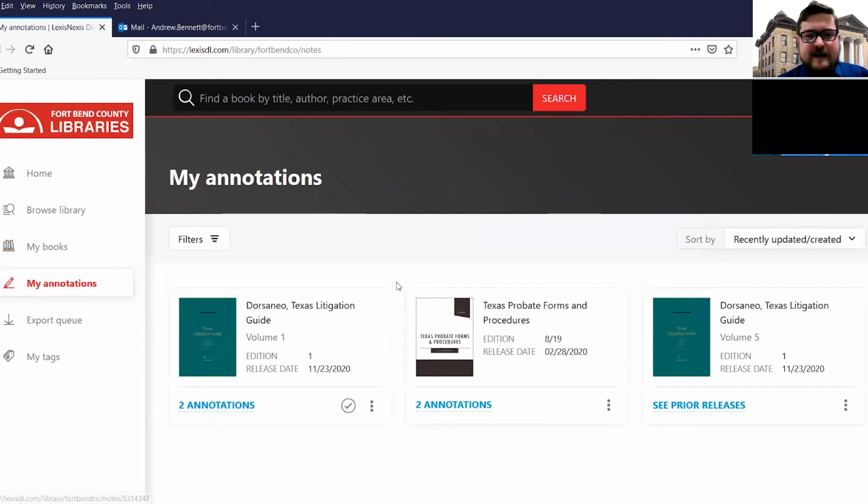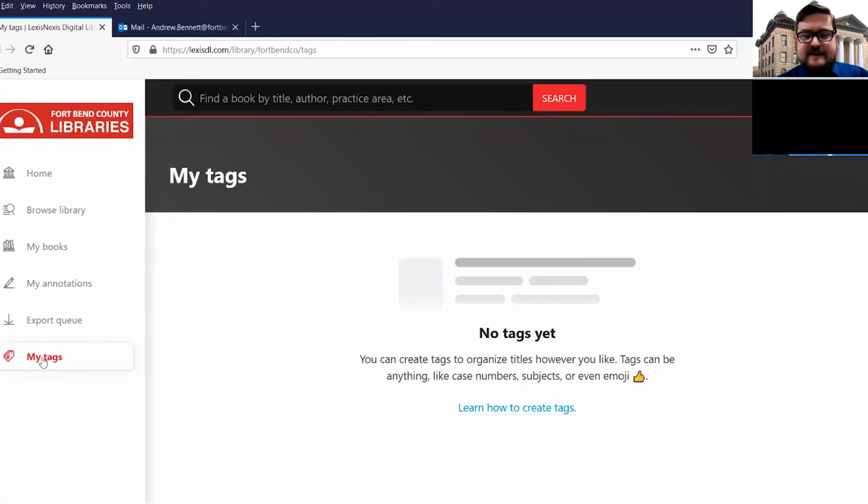You can also click on My Annotations, so any of the books that you've made annotations in previously, you can go back and see those. Like I said, I don't know how long they keep those, even after you've returned the book, but they should at least still be there for a certain amount of time. And then you can set My Tags. I've never used these, so I don't know how helpful they are, but those are there as well.